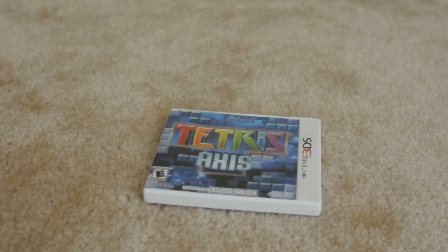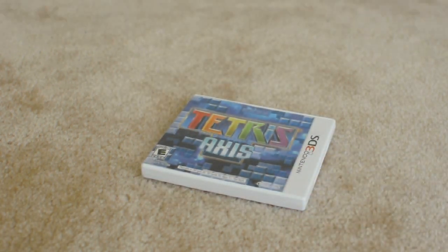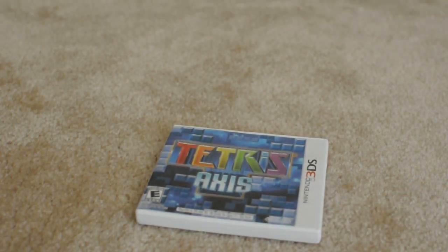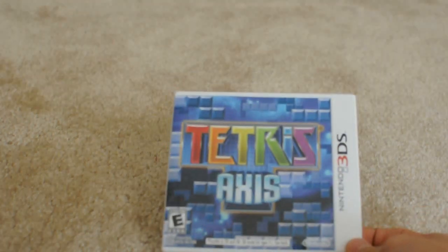Today I will be showing off another 3DS game. This is Tetris Axis, released on October 2nd of 2011 in North America. Like a lot of Nintendo games, it shows Nintendo on the cover, but it's actually made and developed by Hudson Soft. It's published by Nintendo in North America. In Japan and Europe, it is published by a different company.